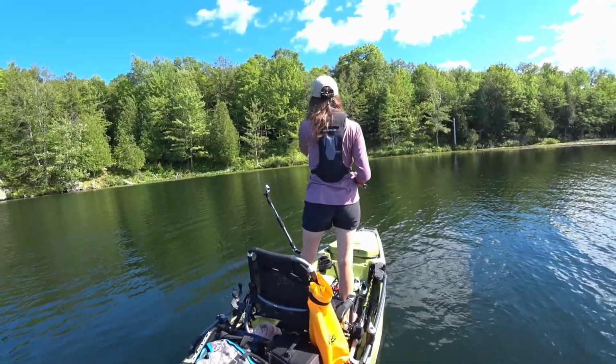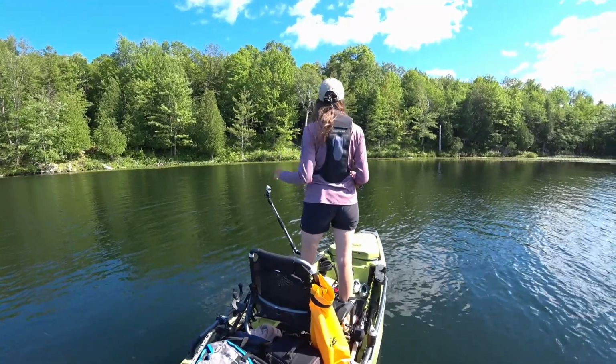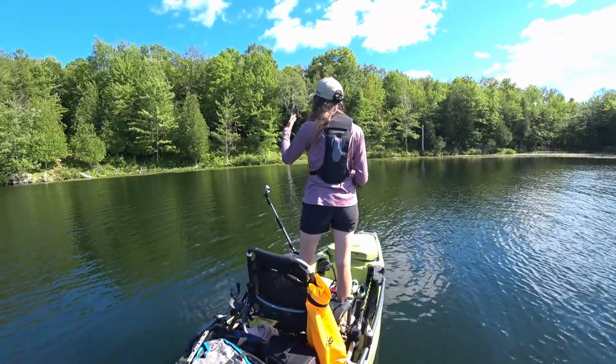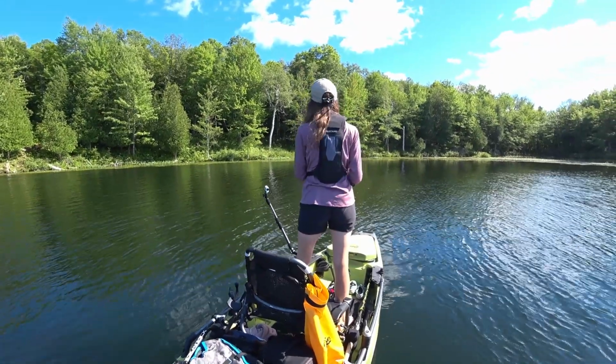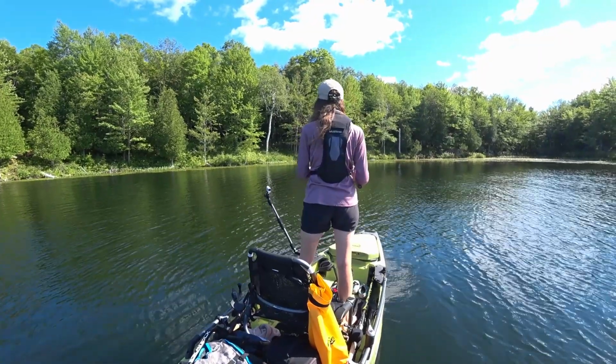Basically, there's a thick line of weeds that I'm noticing is all along this island here. And I'm just pulling off of it a bit where it's a little more sparse, a little deeper, a little cooler water, tons of bait, and the jig's working well here.